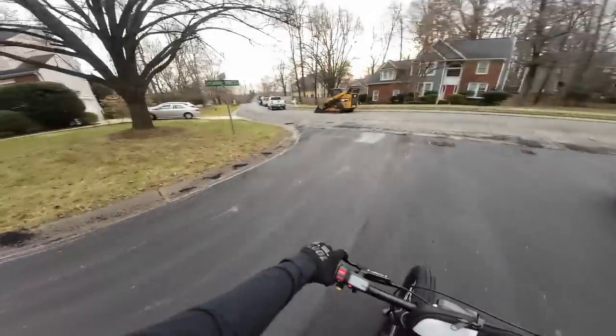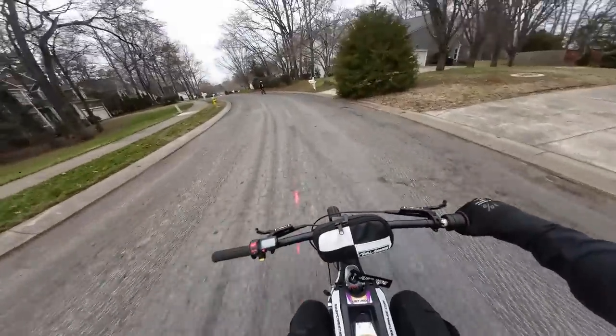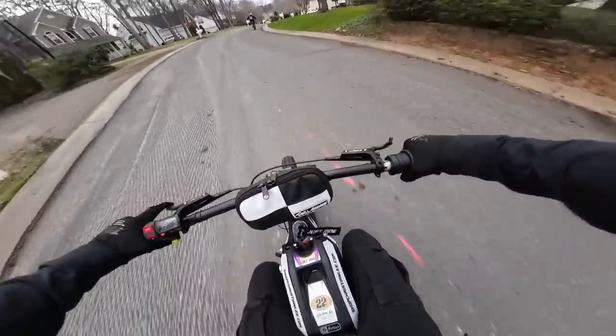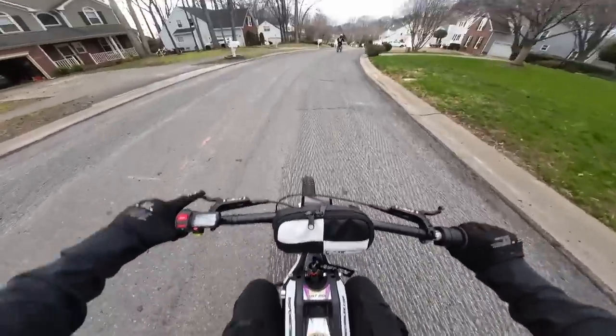Like I said guys, I had to change the chain over. I need to order a spare sprocket for my other bike, so I have the same sprocket running on both these tire setups. Because I want to make it as easy as possible to switch out these tires whenever it comes time.